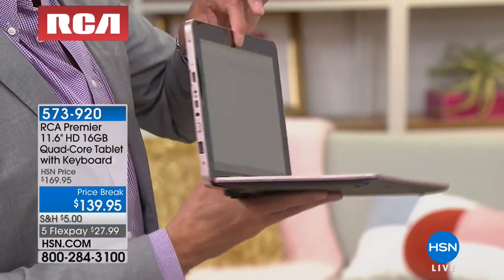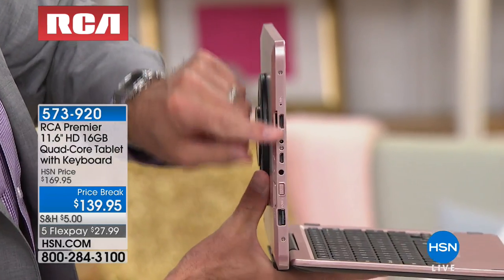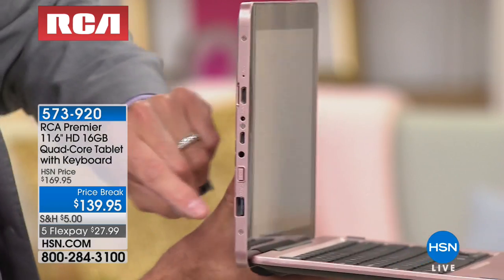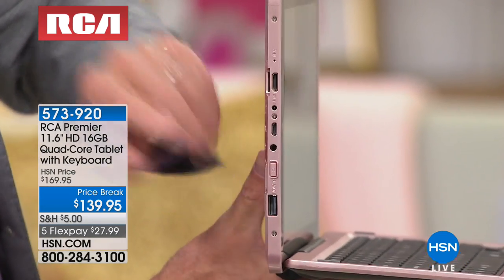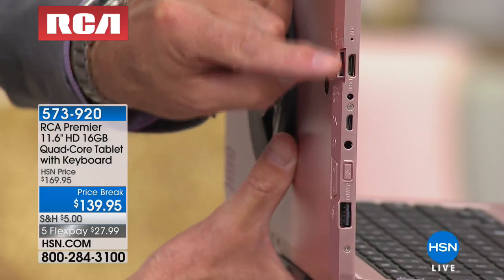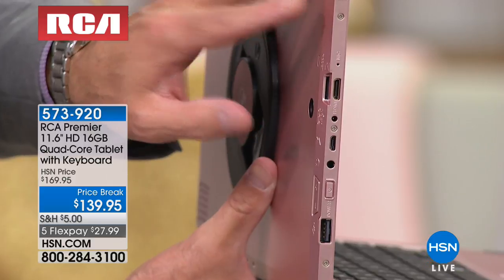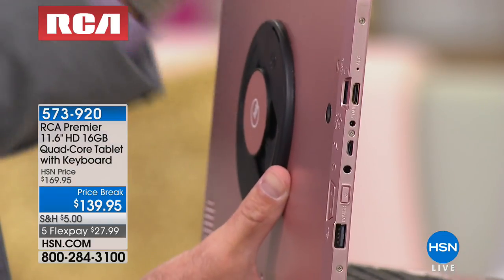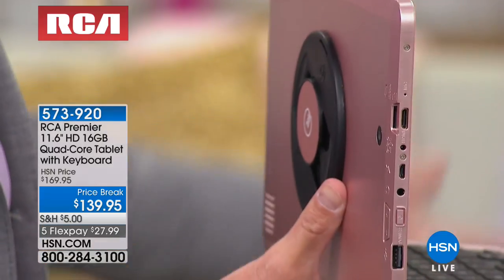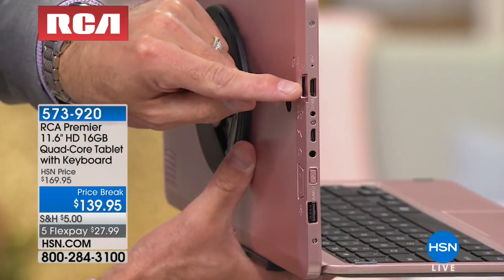Sorry, one other little thing on the side here to mention. Yeah, this is important. Look at all that. So these are things that you would normally see only on a computer, but certainly not on a tablet, like a full-size USB. Exactly. So now you can plug in a mouse or something like that. There's an SD card slot, yep. Expandable memory. This has 16 gigs of built-in memory. So on your iPads and on a lot of other major, really very nice tablets that cost 3-4 times this, they have fixed memory. This has expandable memory.